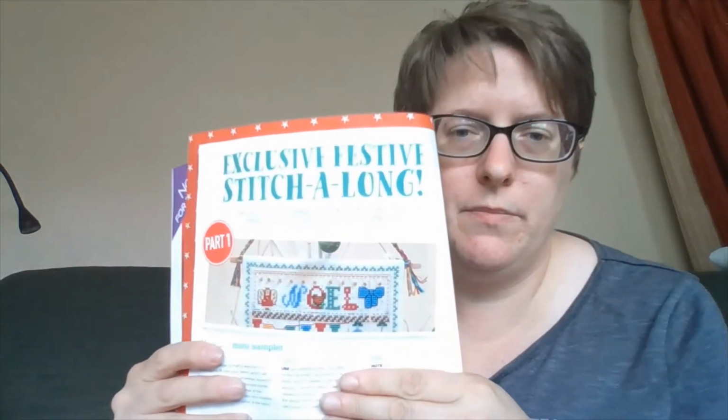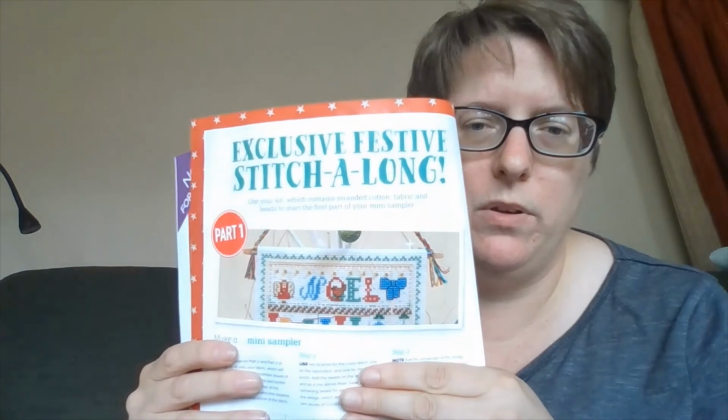My issue of Cross Stitcher came in the post last week, sorry about the glare. This week, oh, it's all blurred into one. And it came with two freebies on the front. The first is a Christmas card with a deer on it. And the second is the start of their Christmas stitch along. It says Noel at the top. That's month one. It's only a dinky little thing. I think it's going to be slightly bigger than this one, which was their one last year.